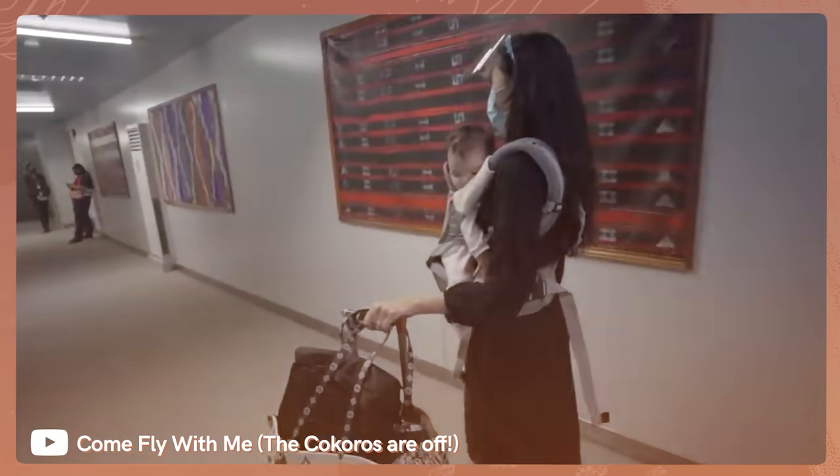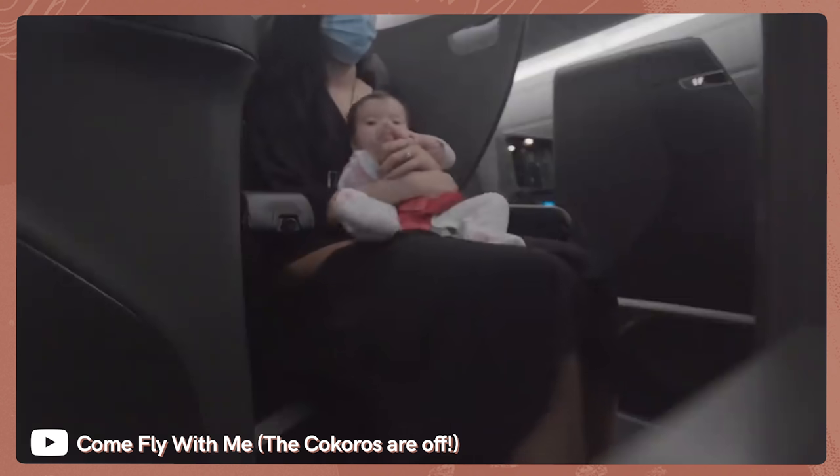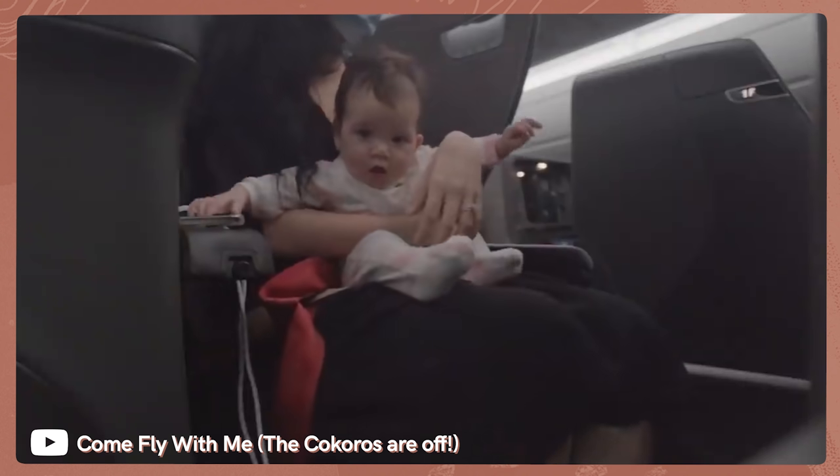Comparing how Sienna was when we first flew out of Manila and now that we're coming back to Manila, it's so different. Traveling with a 4-month-old baby and a 7-month-old baby is so, so different. When we flew out of Manila, I was so worried and so stressed how she would be on the flight. And it turned out she was super duper easy. She was 4 months old, still tiny enough for the bassinet. So she slept there comfortably.